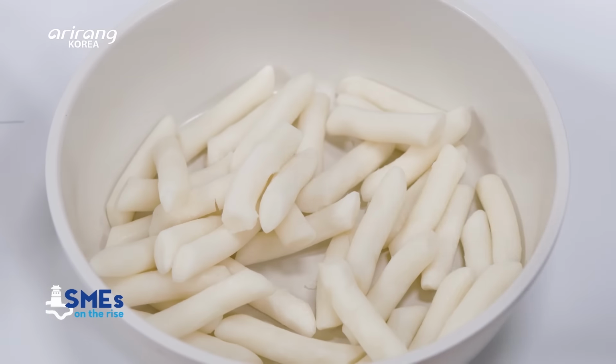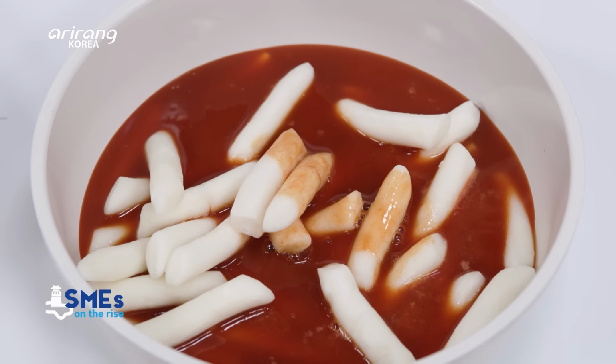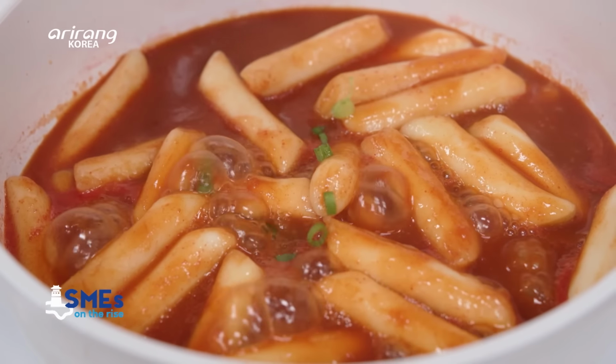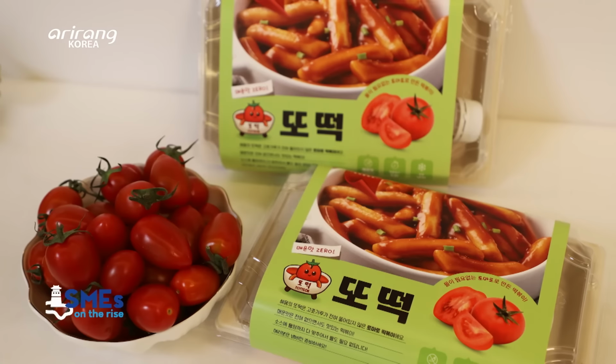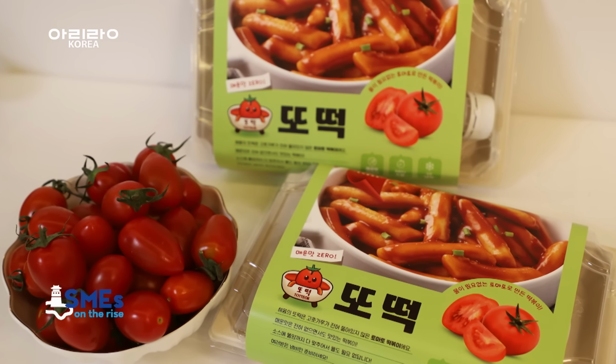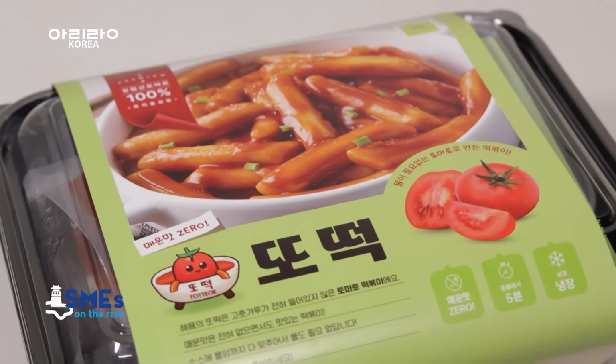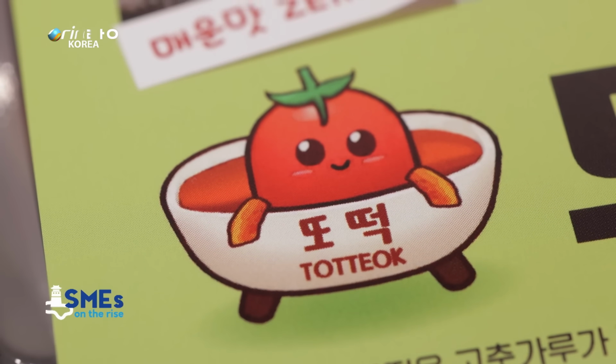Totteok is the main product of the company and it is made with tomatoes and natural ingredients. It is a healthy food which has low salinity and sugar levels. The unique recipe has gained recognition in the field and the firm has obtained patents.